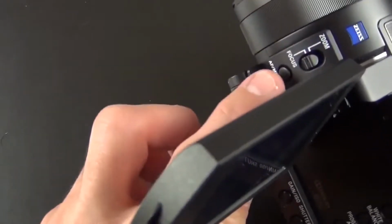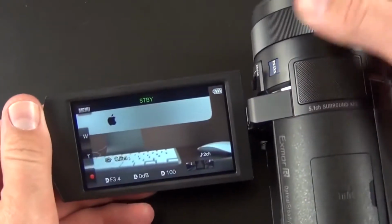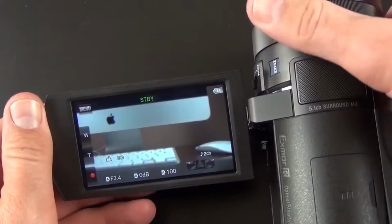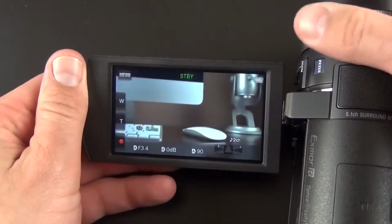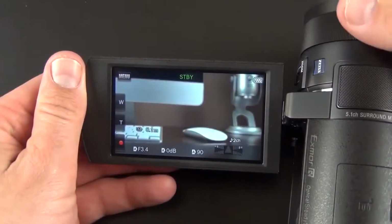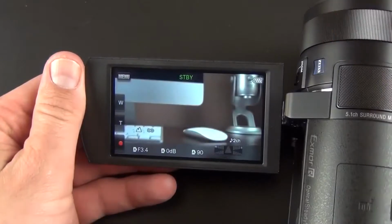Now let me switch to focus mode and hit the manual focus control here. So now if I use the dial, I can manually focus the image, and as you can see, it's actually really smooth. So combined with stabilization, you can actually get some really smooth focus shots with this camera.